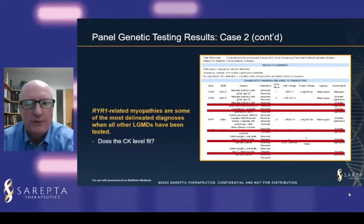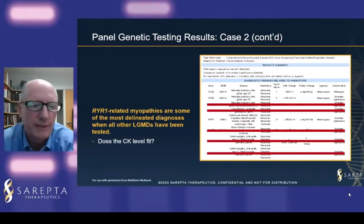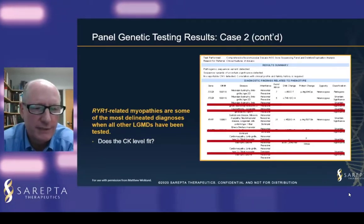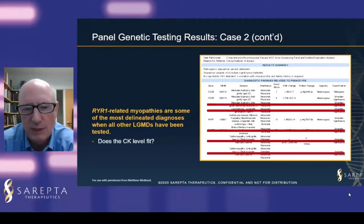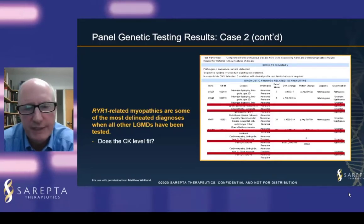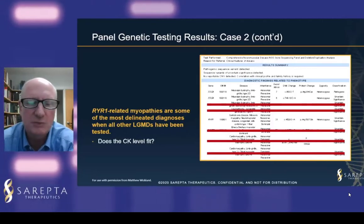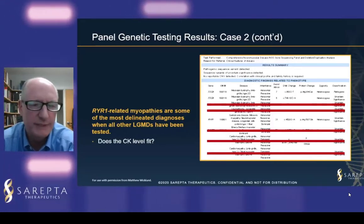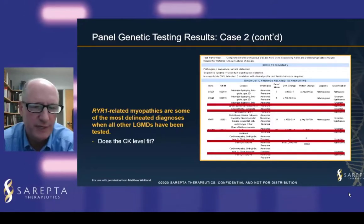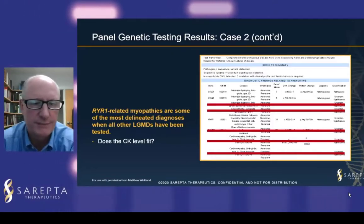But then we're left with RYR1. This is a dominantly inherited disorder. And our Italian colleagues in 2015 published that they looked at all of their patients who had a limb-girdle muscular dystrophy phenotype, and they did genetic testing. And when they did that, if they didn't find an answer with their routine genetic testing, they then expanded their testing. And when they did so, the most common thing they did find were RYR1 mutations or pathogenic variants.